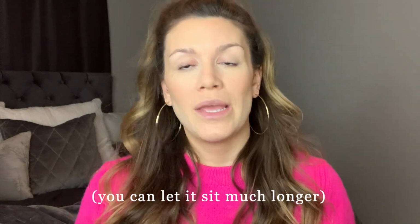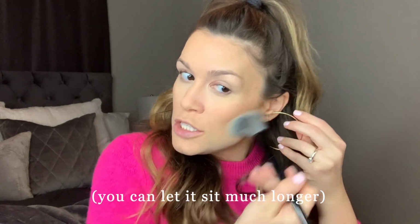Once your blush is on, if you feel like that's enough time for your light baking, you're just going to take that powder brush and sweep it away and buff out any extra product.